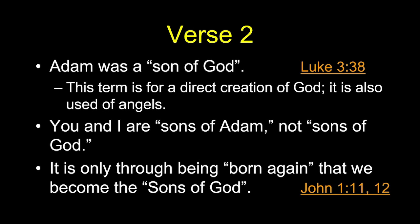In John chapter 1, verse 11 and 12, speaking of Jesus: he came unto his own, received him not. But as many as received him, to them gave he the power to become the sons of God. Again, that idiom is being used very precisely. It is in chapter 3 of John that you really find out what born again really means and so on.